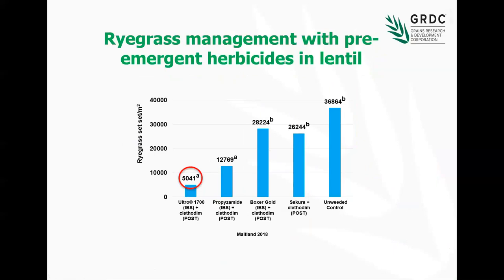So this illustrates the magnitude of impact that can result from the loss of these important herbicides, Boxer Gold and Sakura, in lentils due to resistance buildup in ryegrass.